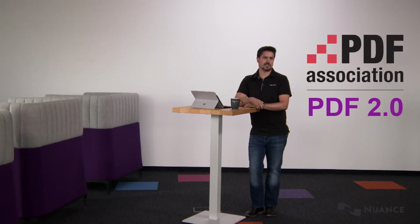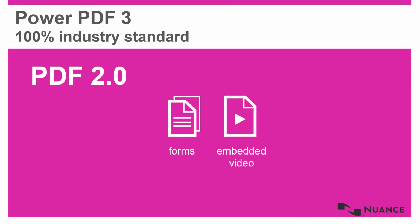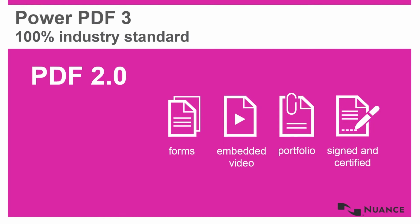But the main compelling event for a customer to migrate to the latest version of Power PDF, obviously, is the fact that the PDF Association has released a new ISO format, which is the PDF 2.0. And this is the industry standard that needs to be complied with. And Power PDF is today 100% compliant with that format. And that should be the main reason for customers to move over to Power PDF 3.